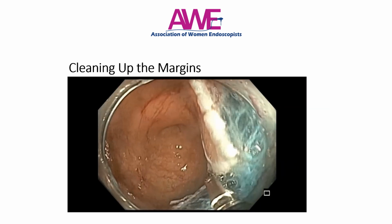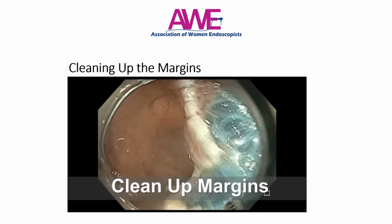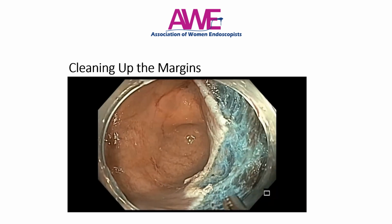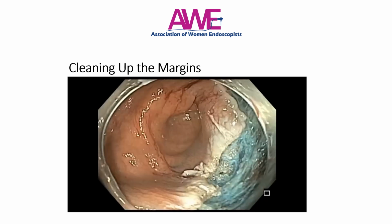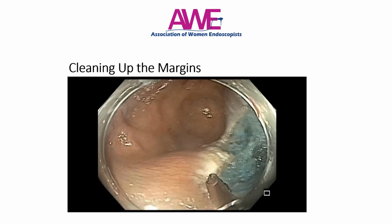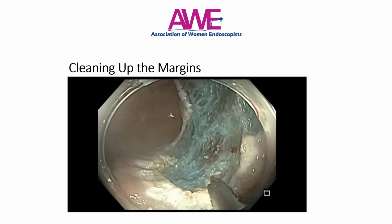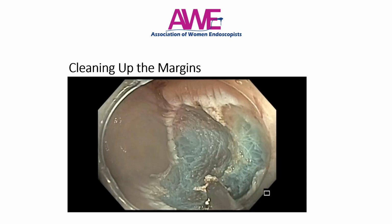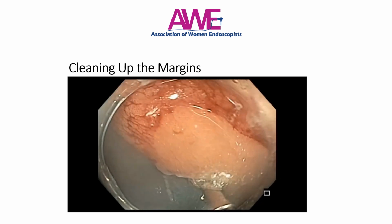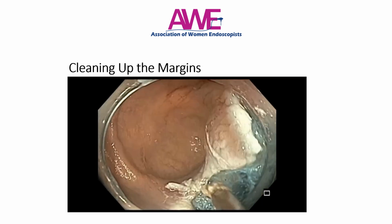So here we go. I already have hemostatic forceps out because I've been buzzing vessels here. So I'm going to use the same hemostatic forceps, and I'm going to go ahead and take care of all my margins as well. And people ask, well, how long do you cut for, or how long do you buzz for, rather? So you buzz until it looks like a toasted marshmallow, if you will.